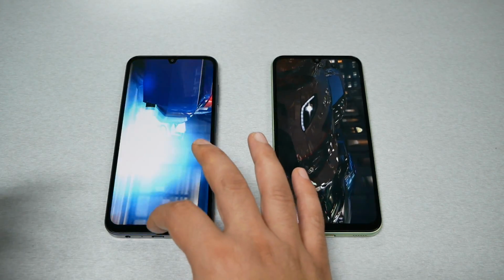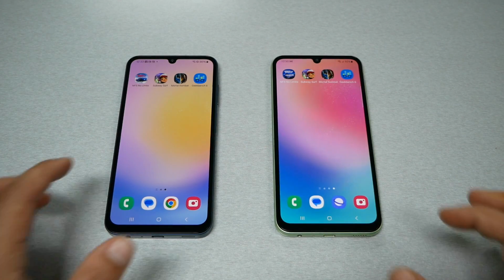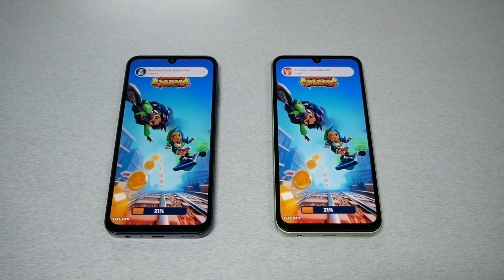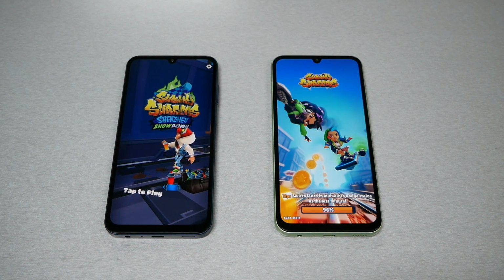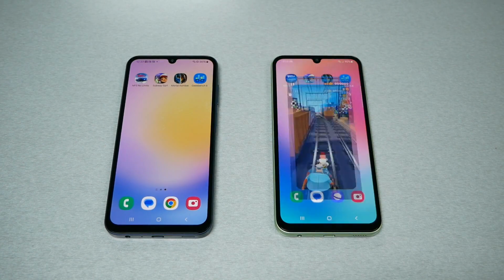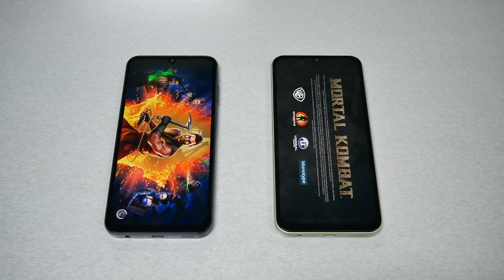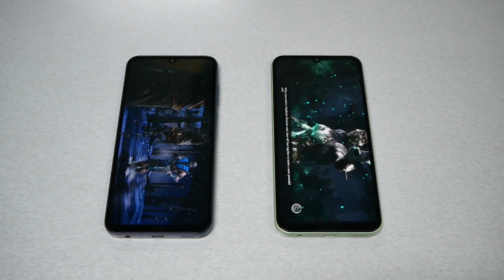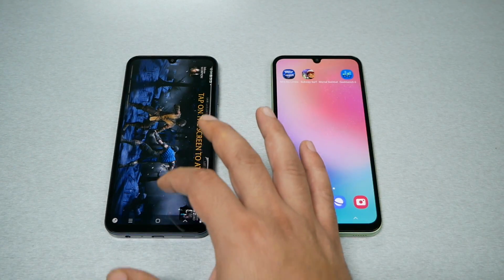As you guys have noticed, the Galaxy A25 is about 1 second faster. Not much difference though, but let's move to Subway Surfers. Almost 2 seconds difference goes to the Galaxy A25. So far the A25 is performing better. Let's just do Moto Compact. Almost 11 seconds difference goes to the Galaxy A25.